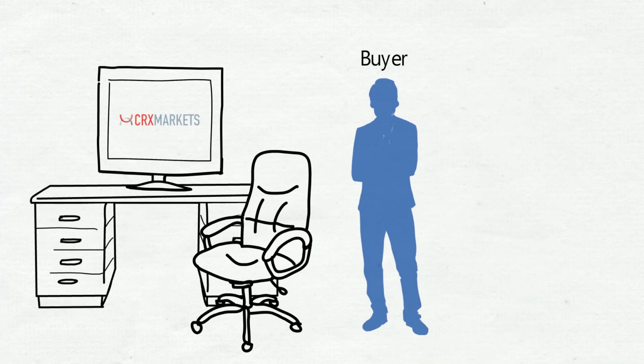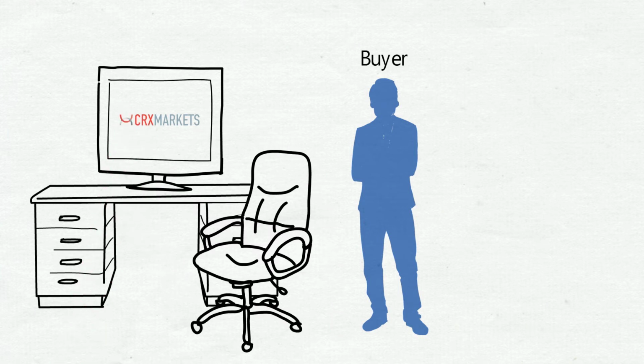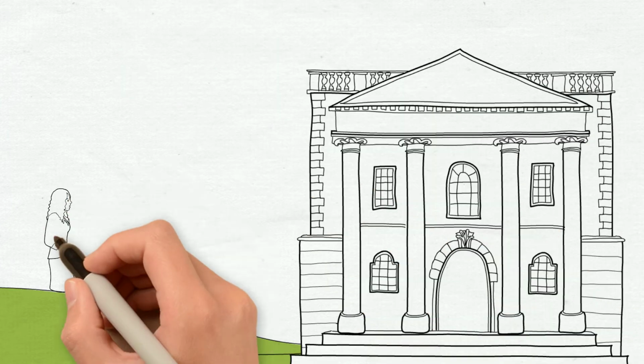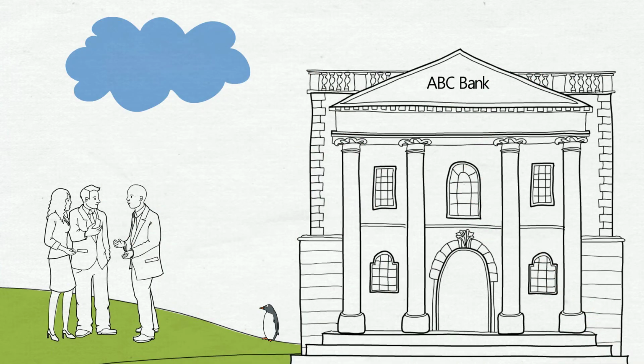The buyer can onboard selected banks to the CRX portal. Here, the banks will bid for the offered supplier invoices. Based on the pricing and the open credit line capabilities, the bank's bid will be accepted in an automated process. In this example, we will use the bank ABC as the purchasing bank.